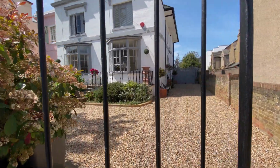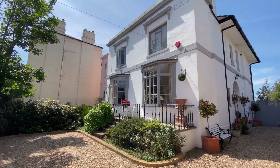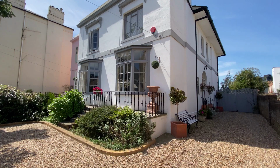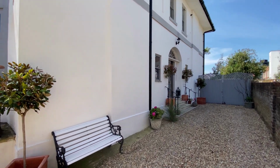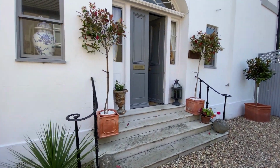This is Montague House, located in Herne Bay. Now, Montague House is a 5-bedroom Georgian residence, and it oozes character and curb appeal. It's easily one of the most beautiful houses in the area, and as we go throughout the property, you're going to see some spectacular rooms and some really quite amazing features.